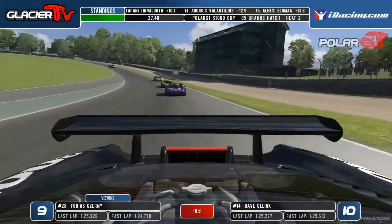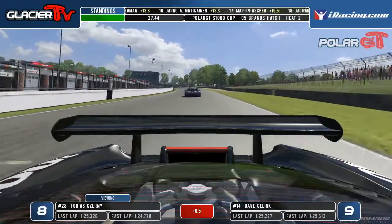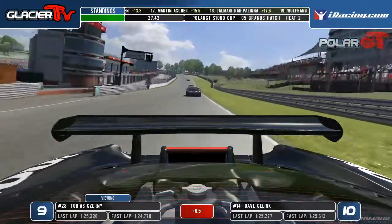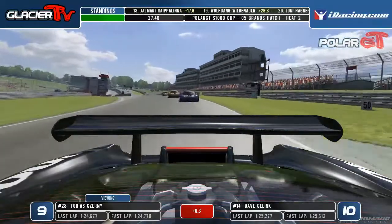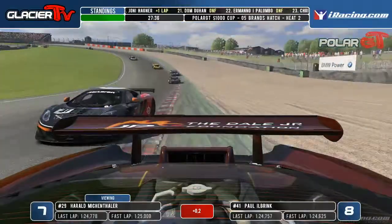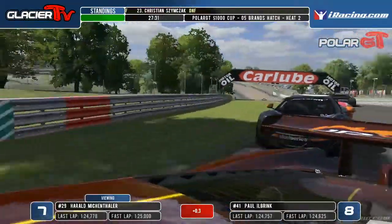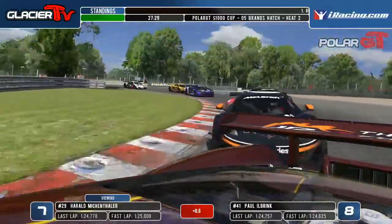It looks very easy for him. But on a track like this, if you try and make a big move... We saw it in practice. Him and Joni Hagner came together. He puts his right wheels on the curb a little bit wrong, and the car just bounces in the air, and he will literally force a two-car into them. Exactly. Notorious Norby Kiss on the charge.